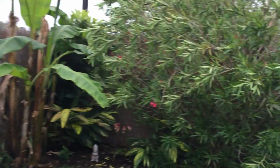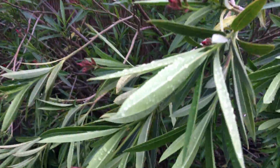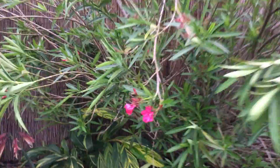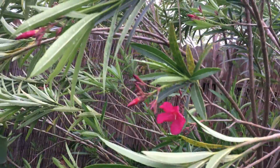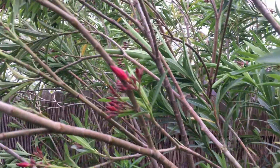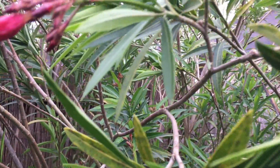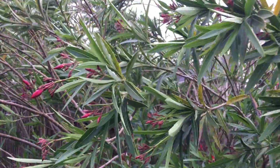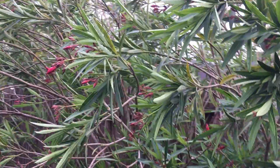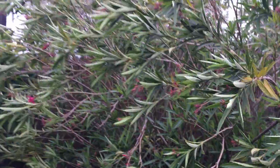And then this one, it just rained last night, so you can see the water kind of weighs it down. This one is another red one. Those are the blooms. This one you can see it has a bunch of blooms on it. They just haven't burst. But they're gonna get a lot of blooms this season.